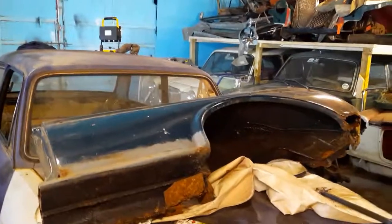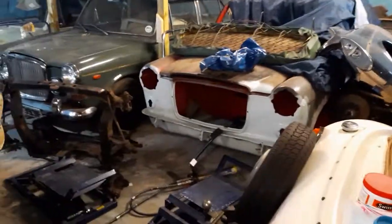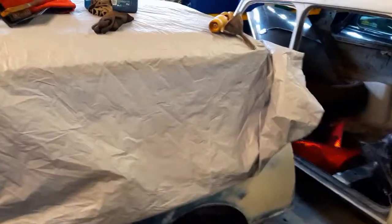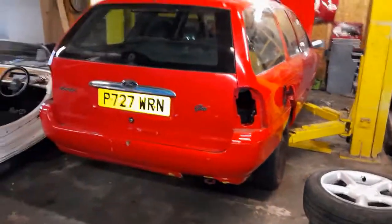There's a number of cars elsewhere that are not here that I will introduce over the coming weeks. And the plan is to do videos on each one and have content based on each vehicle. So I won't give too much away about what we will do to each one, but every single one in here will be restored at some point in the next 100 years maybe.